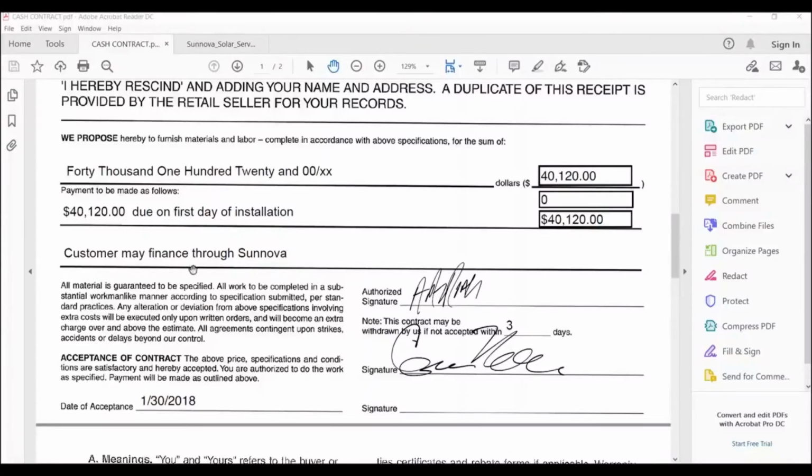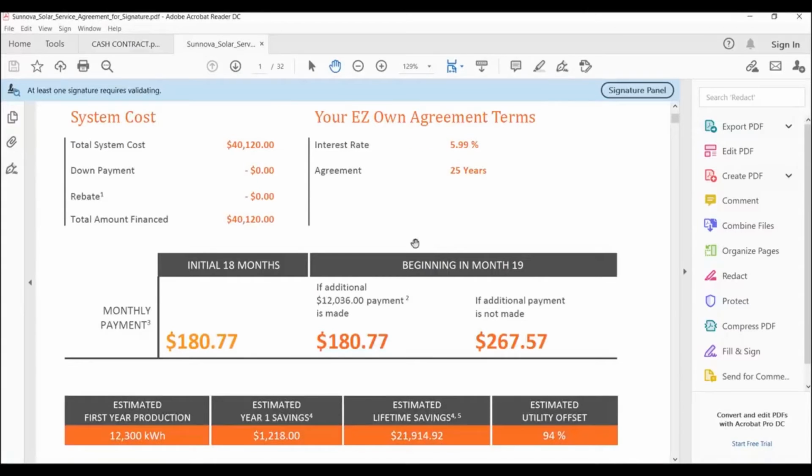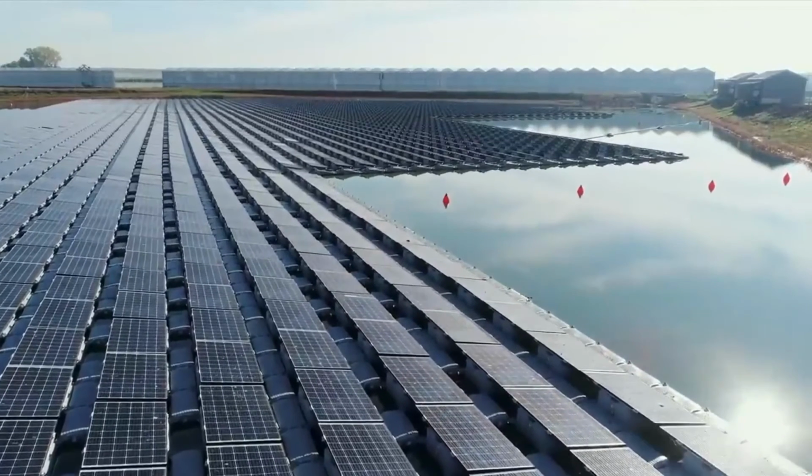Do you really save money with solar panels? Depending on where you live, it is possible that the system can pay itself back and more over time. This is because you won't be spending as much money buying electricity from the utility, and if net metering is in place, you can reduce your bills even further.